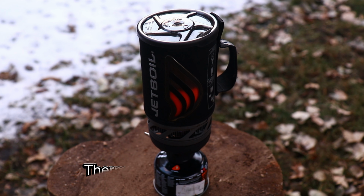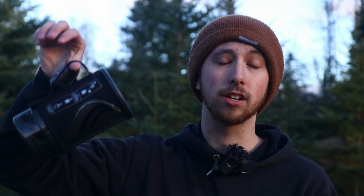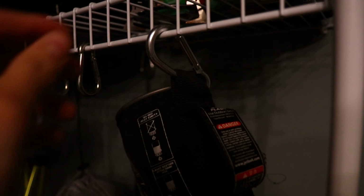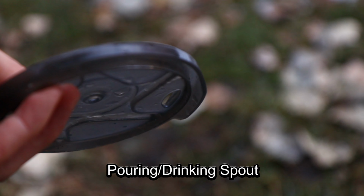JetBoil has created an innovative cozy that not only protects your hands from burning, but it also tells you when it's hot by the thermochromatic heat indicator if you couldn't tell that the steam is coming out. But it is a nice luxury and touch in the outdoors. Attached to the cozy there is a handle and an opening for the carabiner, so you could attach the JetBoil wherever you'd like.